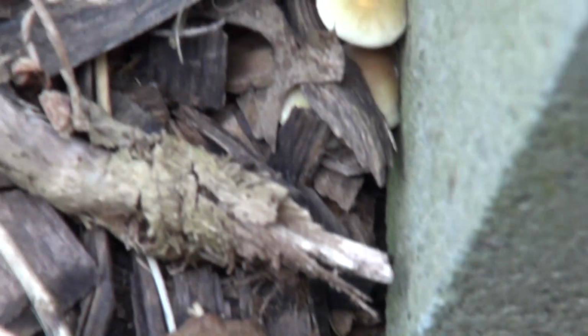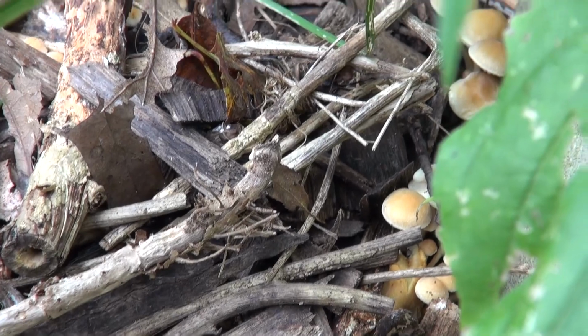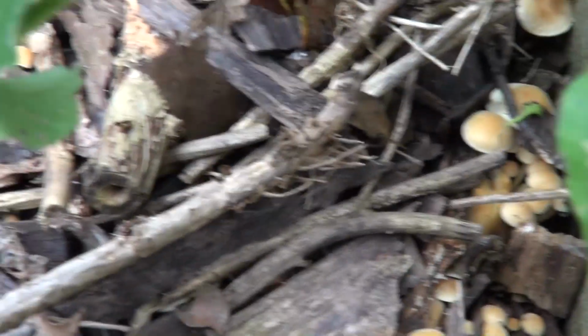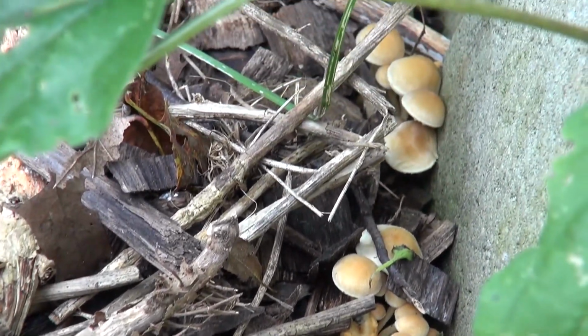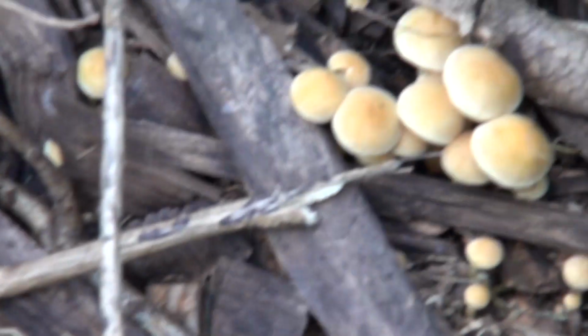I love videotaping mushrooms and doing photo shots of them, and there's so many varieties of mushrooms. It's amazing. It really is. And they're very beautiful too. Very, very beautiful. Look at that cluster.